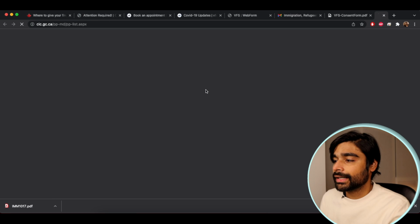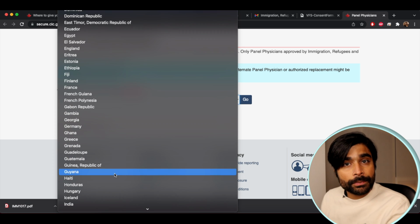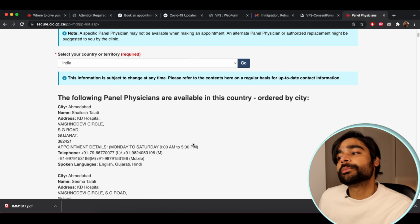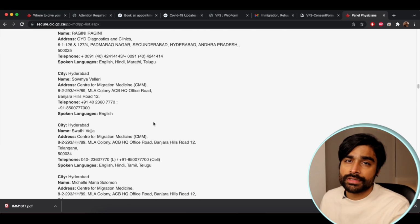link. All right, this is where you will select the country. So this will be the country of the principal applicant. My wife is the principal applicant and she's in India, so I am going to select India. And then what it does is basically gives you a list of panel physicians that are available for India, and there's a bunch of panel physicians available.